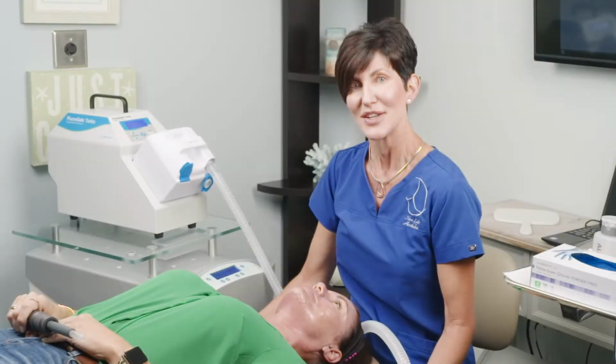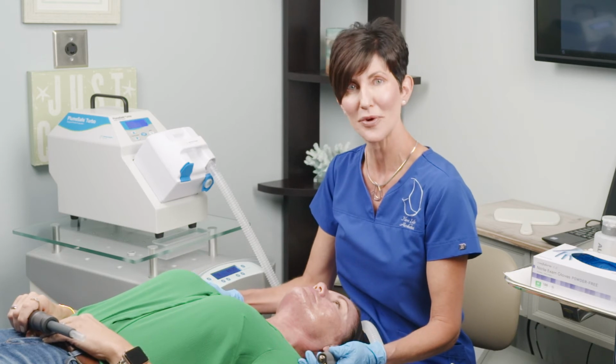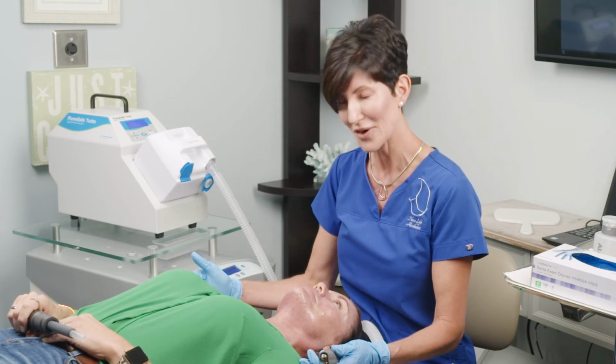So it's great technology for our patients, but it's also great for me to be able to monitor that successful outcome. So with that, I think Jen and I are ready to get started with her treatment, and we'll be laying her back, cleaning off her lidocaine and getting started. So we've got Jen all cleaned and prepped on the neck area. That's where we're going to start first.